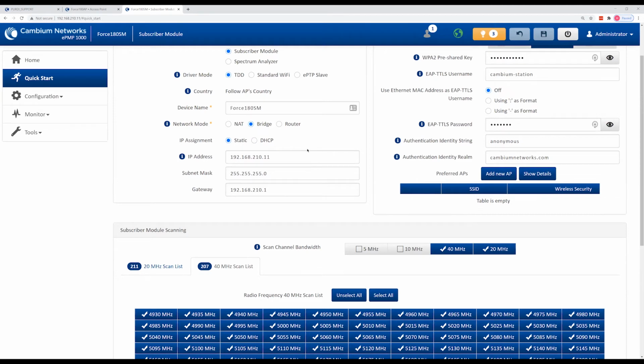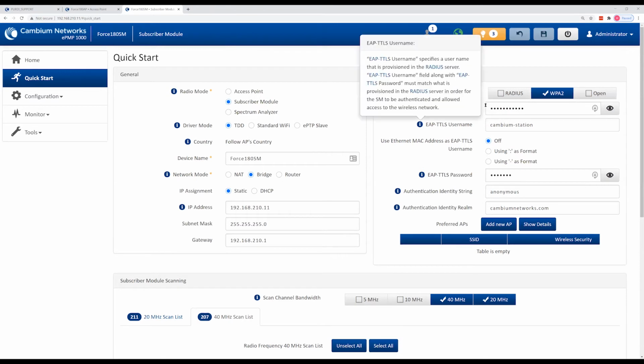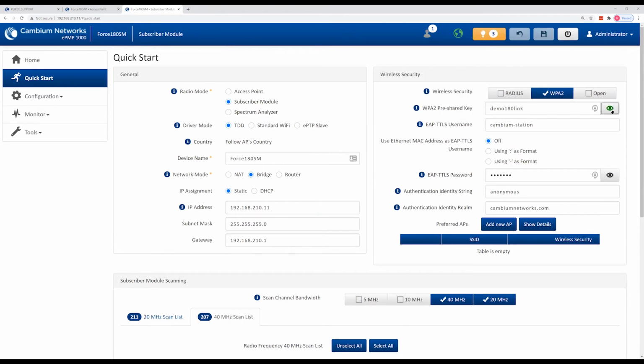Again, IP assignment is static or DHCP. On the top right is where you enter your WPA2 pre-shared key to link up. You just pop that in there. You can also use RADIUS, and you would enter your EAP-TTLS username and password, authentication string, and identity realm. I don't see that used too much. A lot of the deployments are just WPA2 based. There is an open option. I wouldn't recommend using that.